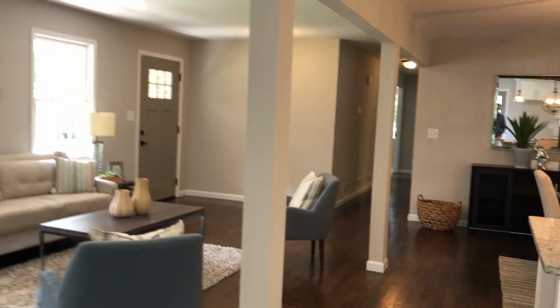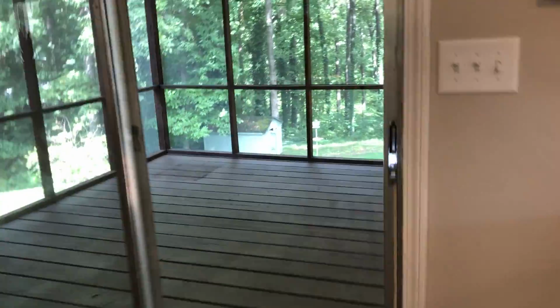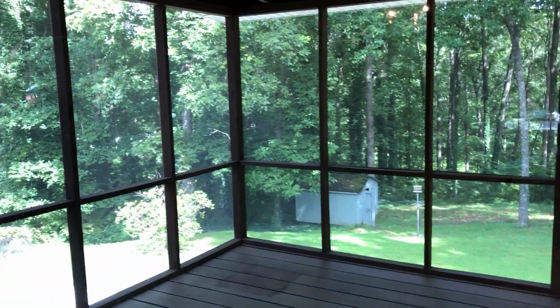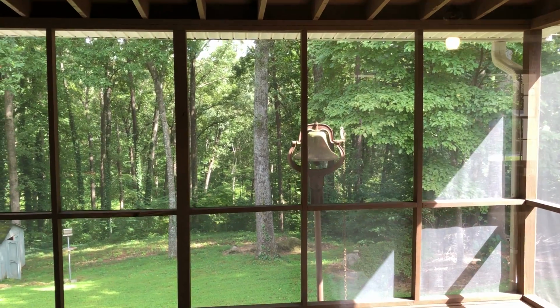I need a wide angle lens for this, don't I? Okay, all right. Let's go check out the screen porch. You got a really nice screen porch here with a very, very nice backyard. A dinner bell if you want one. And let's go check out the bathrooms.